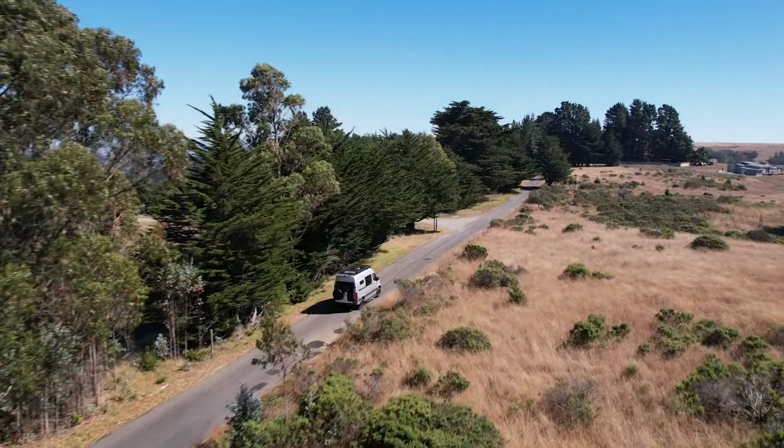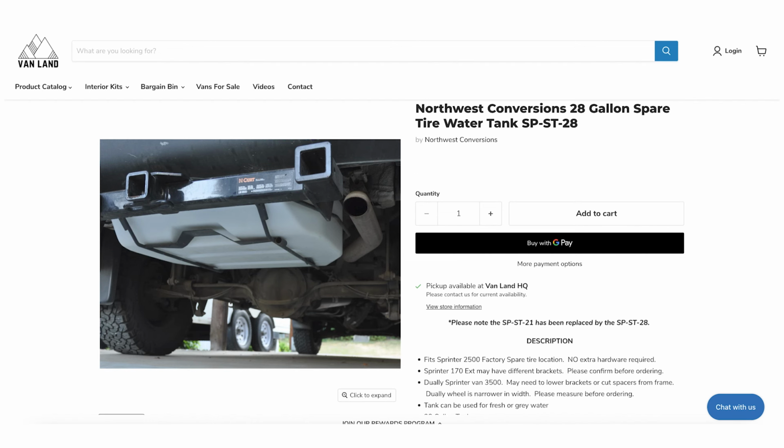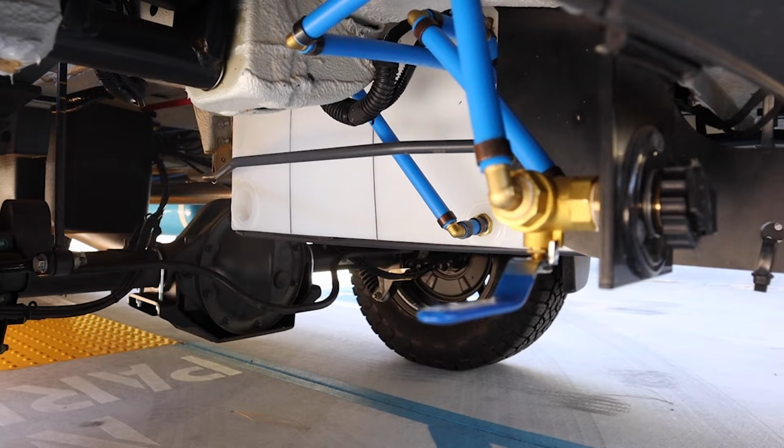And if you do one of the undermounted tanks, that can essentially be your auxiliary water storage that you use just during the hotter months. The new Northwest Conversions tire carrier tank is actually now 28 gallons. So with our dual water tank setup, we are able to get almost 50 gallons of fresh water in a van. Along with all the water storage, you're gonna wanna have ways to access the water.